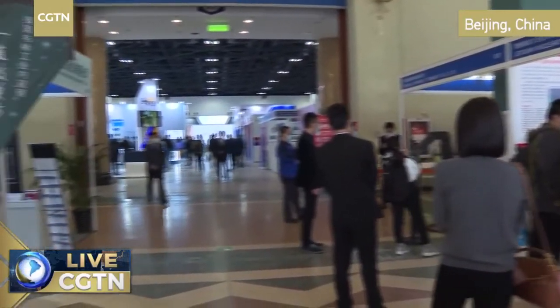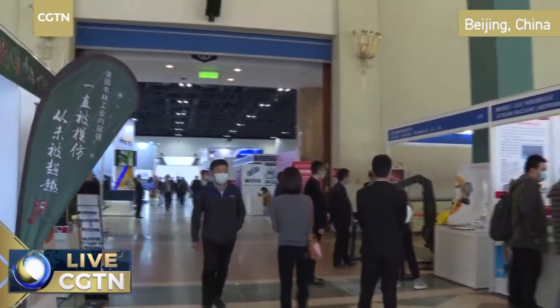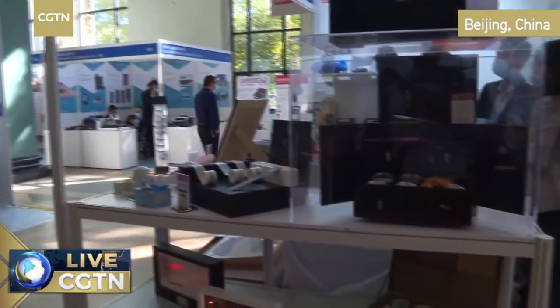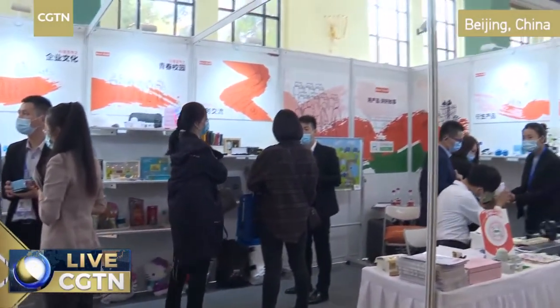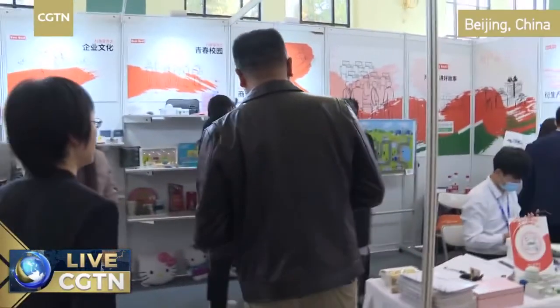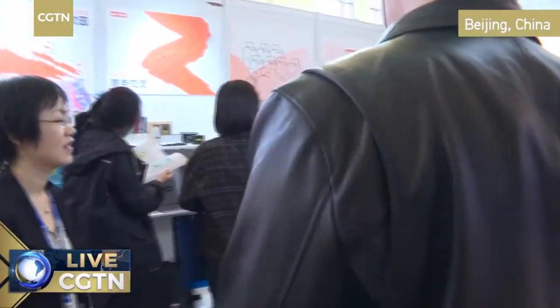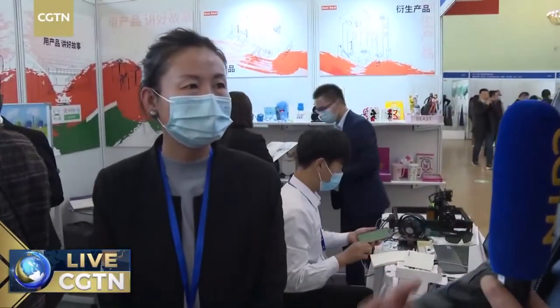You earlier mentioned there is a souvenir or something like this. So let's take a look. This is a shop selling products related to nuclear science and technology. So let's come closer to that. Hi, we came here to look at the products you make. We are really surprised by the beauty of these products. Can you introduce something to us?